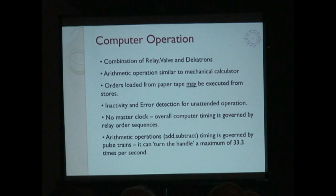It can lose three lives before it gives up. So it'll retry a couple of times and then give up, and I believe it sounds the horn if that occurs. So it's very much designed for unattended operation. It'll shut itself down if it's not being used or if it's completed the task, and it will call for help if it gets stuck.